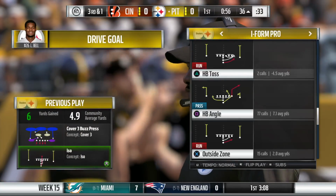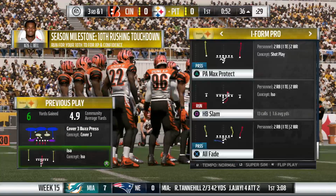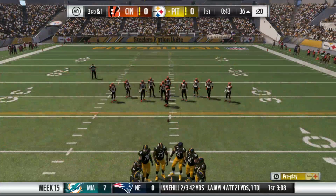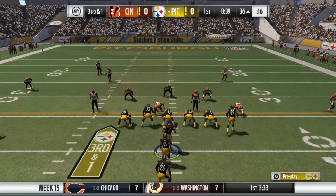This drive is turning into an extended one, and the guy carrying the ball is becoming more like a body blows guy. Every carry is putting some damage on the defense. So after a while, I'm not too sure how many guys are going to want to run up and tackle him.